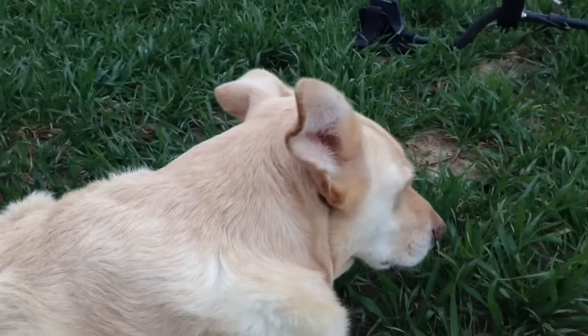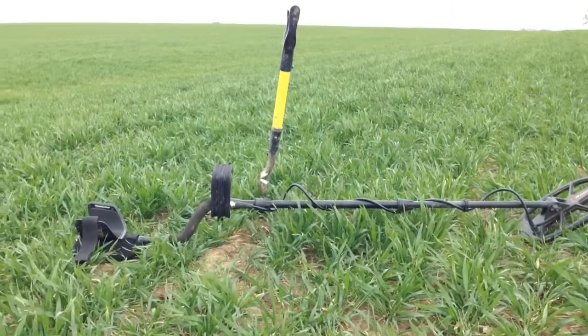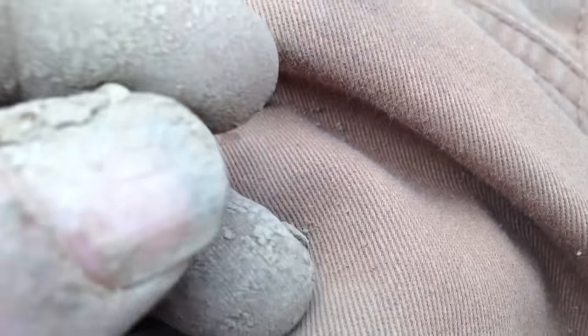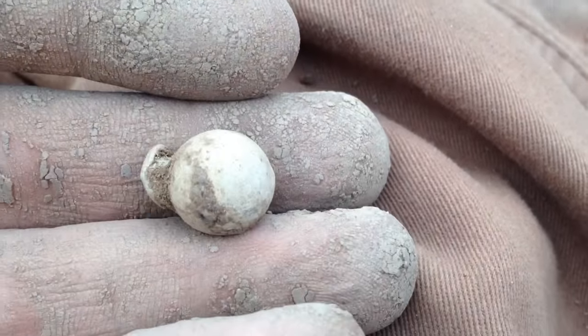Woody's getting a bit randy. I had to fight him off so I could do this piece to camera. I think he fancies me macro racer too. All right, guys. He also got that little musket ball there with the spruce still on it, look. Okay. Musket balls.